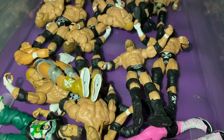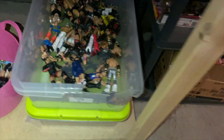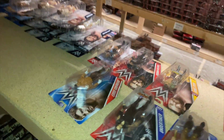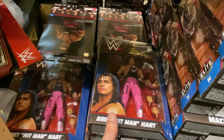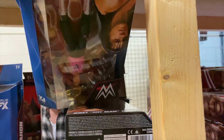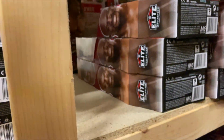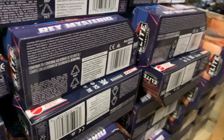More loose basic Mattel figures, a bunch of Brian basics, we have got a really rare piece here, some Elite 94 figures, both Bretts, and I really like that Wes Lee figure. The iconic Billy Kay, and an absolute ton of them. Check out all those boxes. You've got to be joking me!